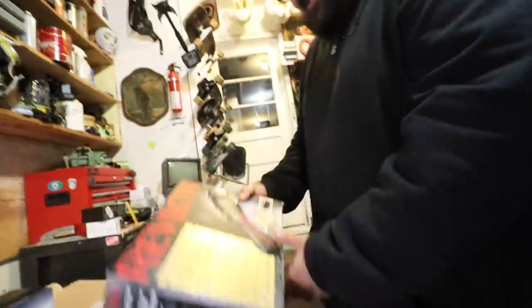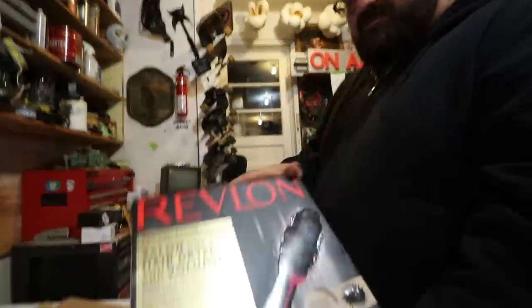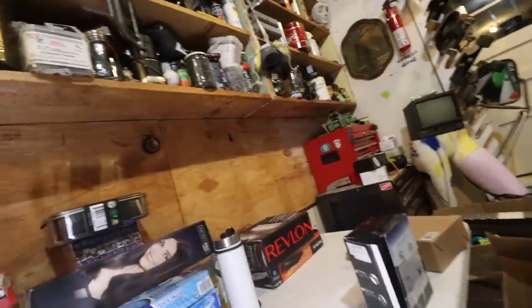Oh man, here we go. The Revlon. Volumizers for days. Oh man. More trimmers. Trimmers are good though. If you need to do anything with your hair, you're in the right business. Your beard, or your armpit hair, or your nose hair, or you need to curl it, you need to straighten it. Look at all this. Keep going, Paul. Keep going.